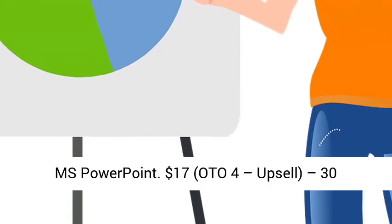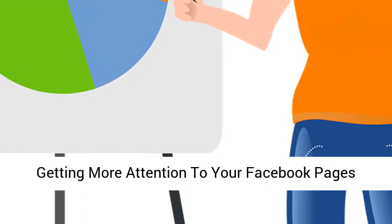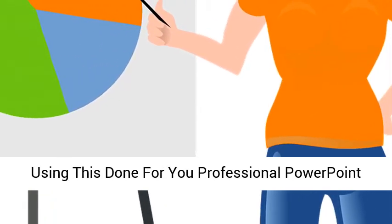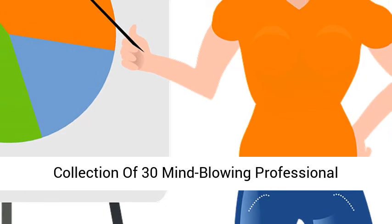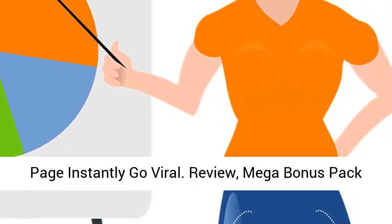$17. Auto 4. Upsell. 30 Facebook PowerPoint covers one-time offer. Start getting more attention to your Facebook pages using these done-for-you professional PowerPoint Facebook covers and go viral in minutes. A massive collection of 30 mind-blowing professional PowerPoint Facebook covers that can make your FB page instantly go viral.